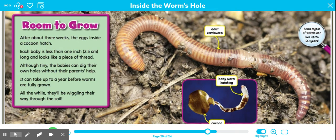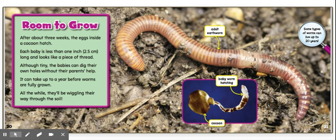Room to grow. After about 3 weeks, the eggs inside a cocoon hatch. Each baby is less than 1 inch, so not very long, and it looks like a piece of thread. Although they're tiny, the babies can dig their own holes without their parents' help. It can take up to a year before worms are fully grown. All the while, they'll still be wiggling their way through the soil.